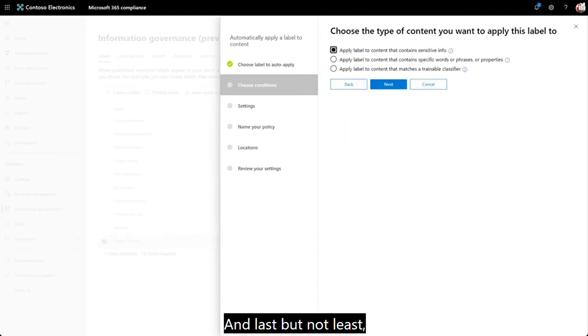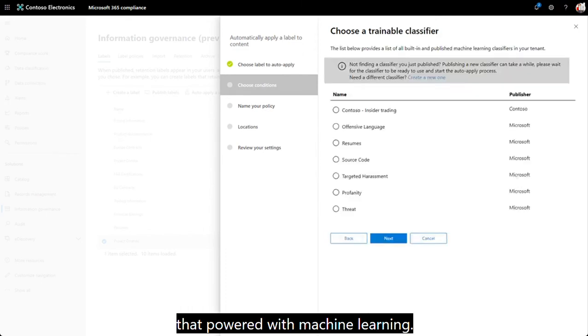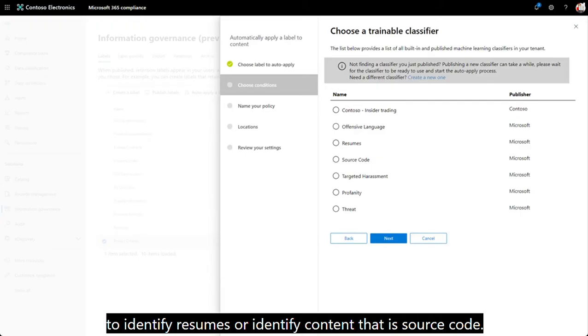And last but not least, our trainable classifiers that are powered by machine learning. So what you have here in the whole labeling flow is our out-of-box or built-in classifiers. These are the machine learning classifiers that we have available to you. We've got 6 of them today, and with more to come. You can use these out-of-box classifiers to identify resumes or source code, and typically that's something that you might want to do to meet your GDPR or other compliance needs.